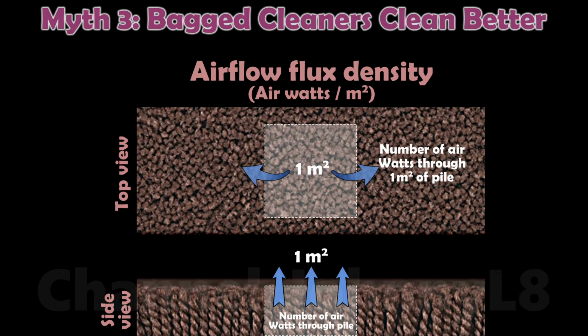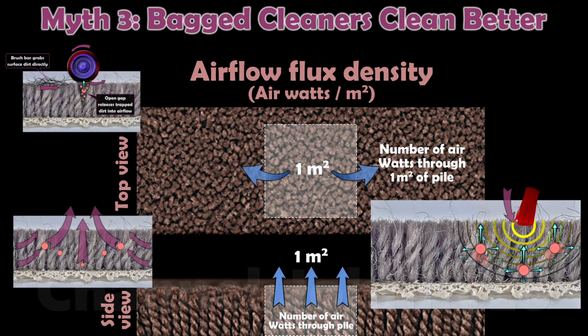It's been shown that the highest levels of cleaning performance can be achieved across all flow types using lower suction levels, if cleaner head design is good enough to optimize the other relevant factors involved. Citing airflow alone demonstrates a lack of understanding of the principles of vacuuming.